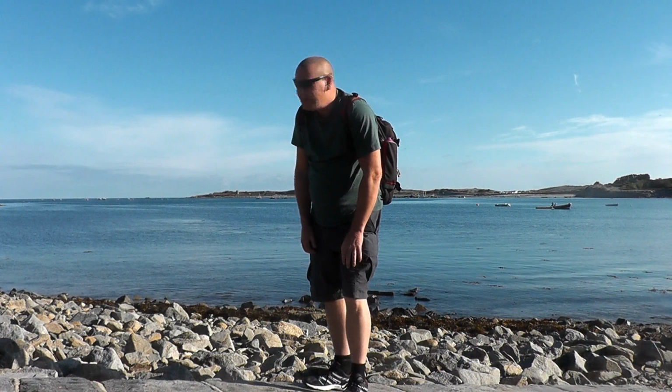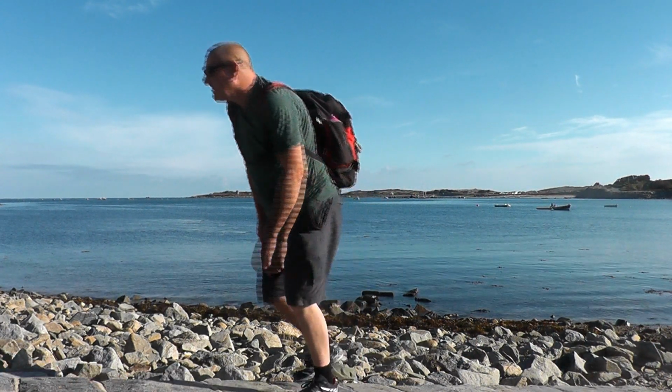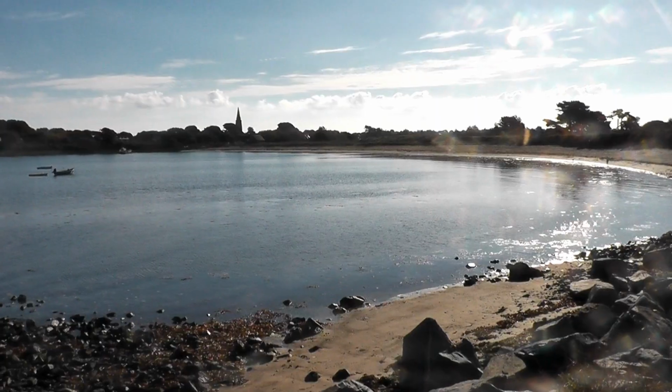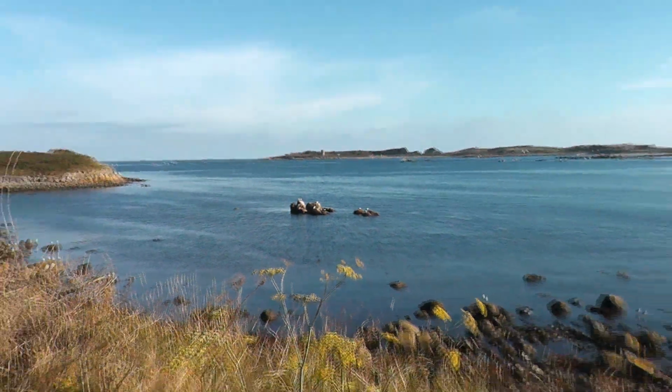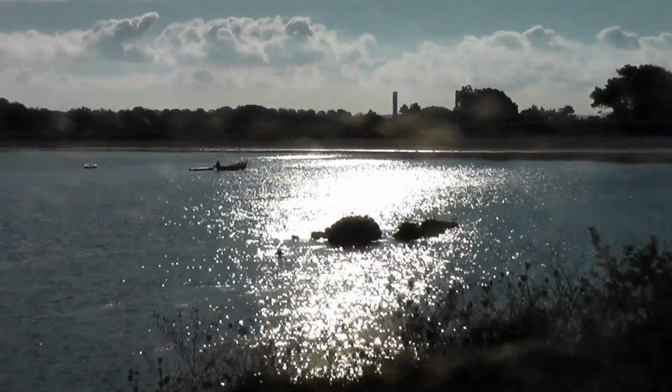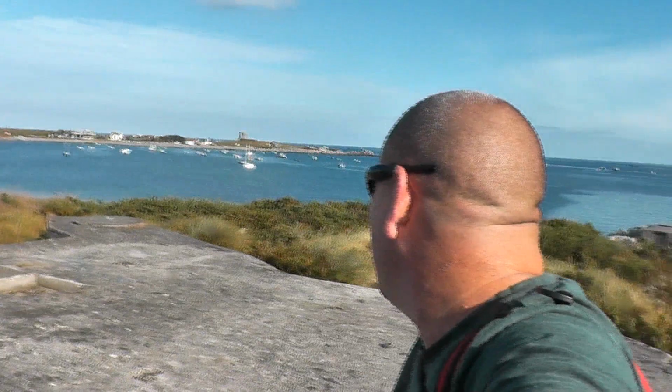Come back to Lille. So we head to Grandes Rocques. Come on. What a lovely morning. I've just stumbled upon another German bunker. We've got Rousse Tower over there in the distance. We're heading to it shortly. Better get an aerial view of this.